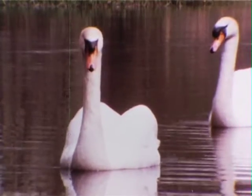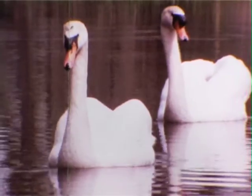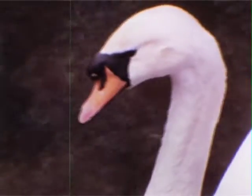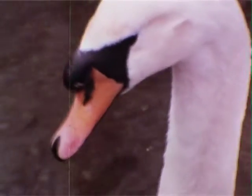With the advent of spring, Bewick's swans and Whooper swans fly to their northern breeding grounds. Only the mute swan will remain to breed on British waters. The female, known as the pen, is smaller than the male, or cob, and the black knob on her orange bill is not so large.